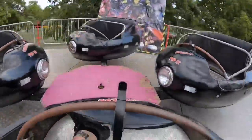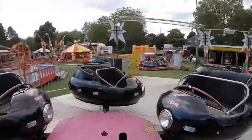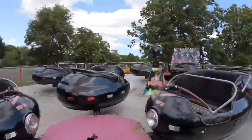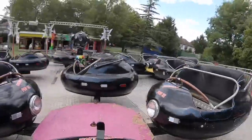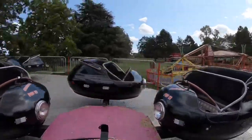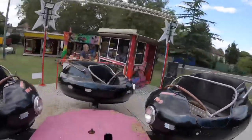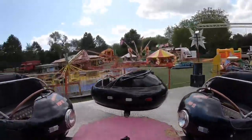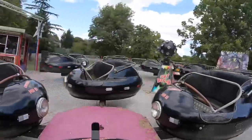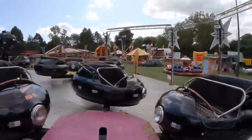My car's not spinning though for some reason. It should be doing that and it's not. Woo! Unless they're locked on. Yeah, they all seem to be locked on at the minute. Woo! Yeah, nice machine though. The Cyclone next door still seems to be closed. I'll ask him who's opening that up.